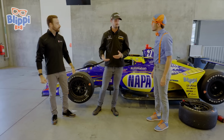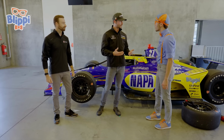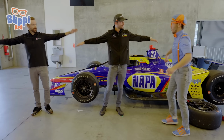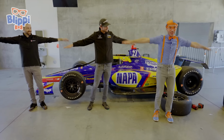The next thing we can do, in an Indy car, there's no power steering. So the steering wheel is very heavy. Very. It's very difficult to control the car. So you want to make sure that your shoulders and arms are warmed up. So we'll do some. Probably need really strong arms too. Yeah, for sure. So forward, backwards, yeah. Whoa, you can make circles with us too. Whoa!